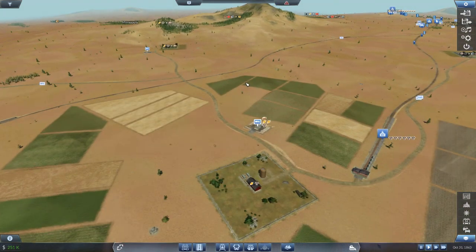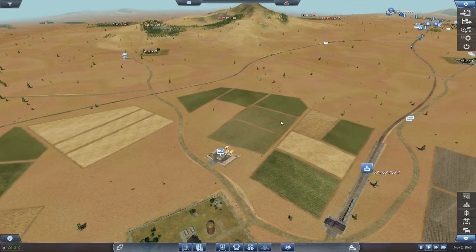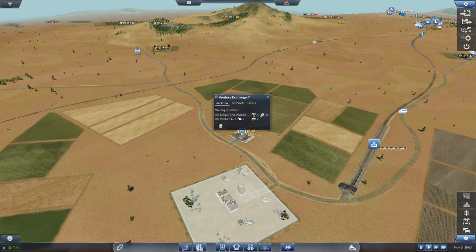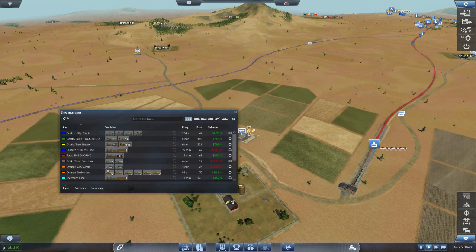That's annoying. I had wanted just the grain to go. It might be worth retrofitting. Oh, if we retrofit them to be grain only, then we're going to have a problem bringing the food back. What a surprise. I didn't think something all the way through. You know what? I'm going to get rid of this line. Grain Food Ventura. Look, it was a nice idea, but I think it's going to complicate things too much.